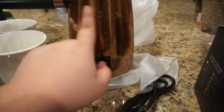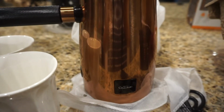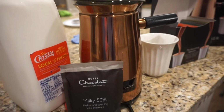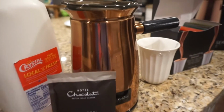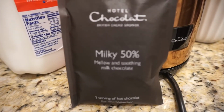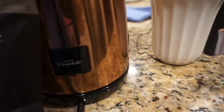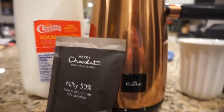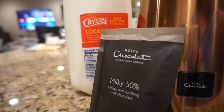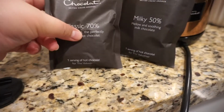Finally, I love it. You can see me. Hello. Alright. Okay, we're finally doing this. So I'll make my husband hot chocolate using the hot chocolate velvetizer. This one. And he said he just wants the milky hot chocolate. Oh, I think he wants the classic one. Let me check. Here's the classic one. Oh, okay. I think he likes the classic one to start with instead of the milky.